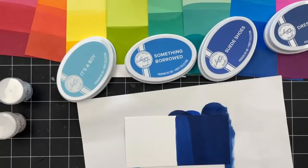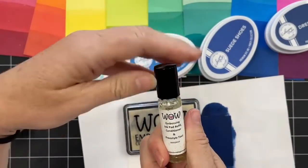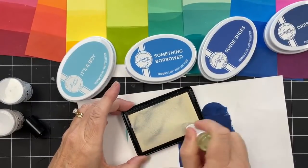I'm going to take my Wow Pad. I've been using this Wow Pad a lot, so let's give it a little re-ink. I have an embossing ink pad refill, conditioner, and freestyle tool. Let's re-ink that real quick.